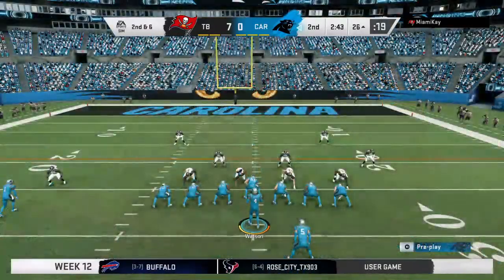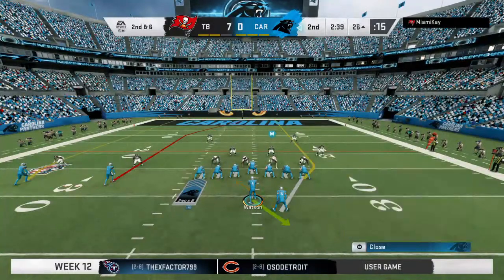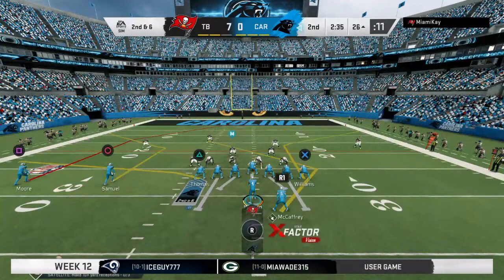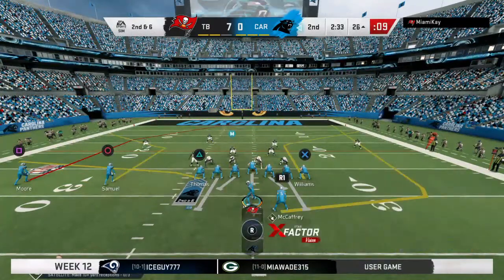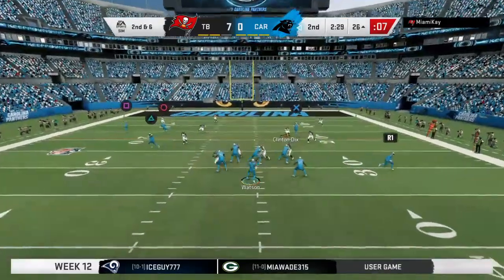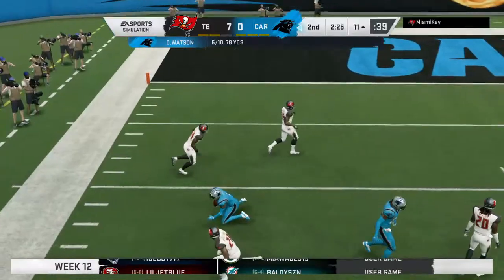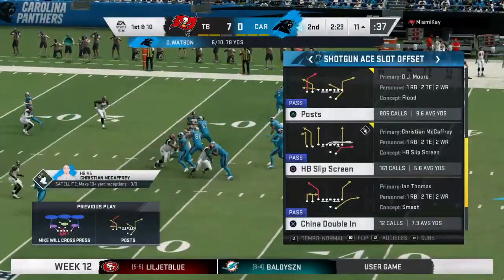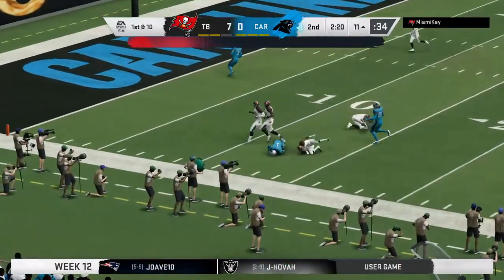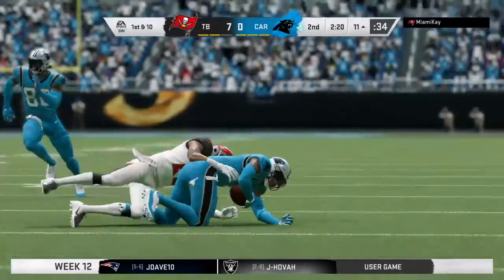The run got 4. Now they deal with a second and 6. Here's Watson. Open man is Samuel, complete. Give him 14 on that one and a first down. As the field starts to get condensed, the defense likes that a lot because now you don't have as much space to cover, but a well-run corner route there.